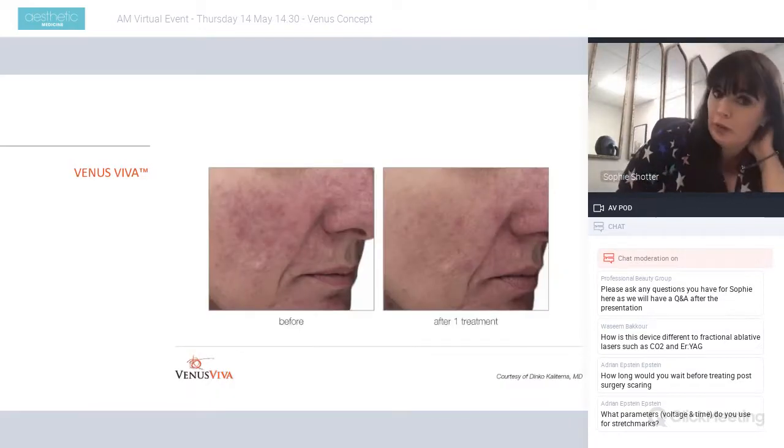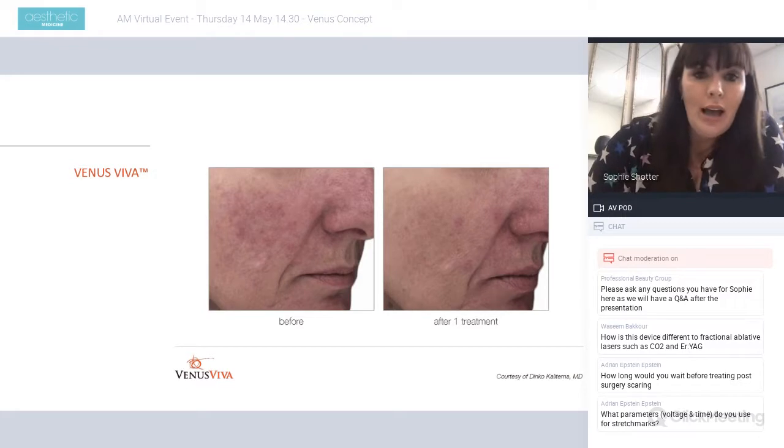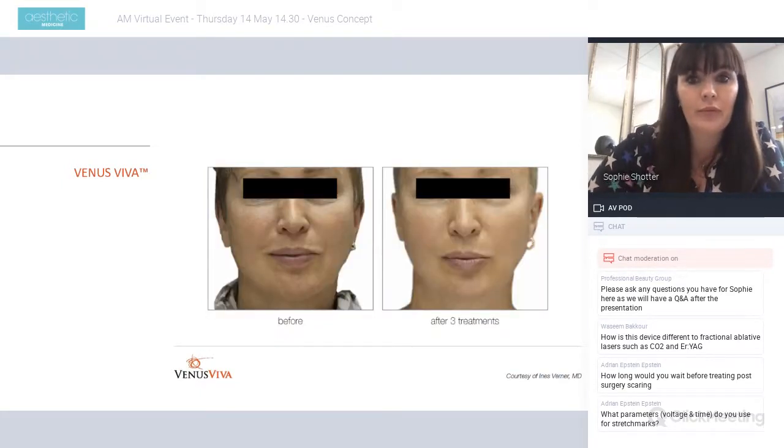And I'm going to just share a few more results with you here. So this is a lovely example of rosacea. And by using settings aimed at coagulation, you're really going to get better control of the microcirculation to the skin. And so aesthetically, this is after only one treatment, you can achieve some really impressive results for some of these patients. And again, the skin texture and quality improvement.